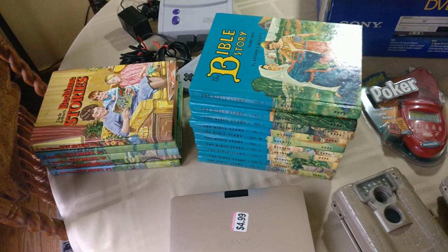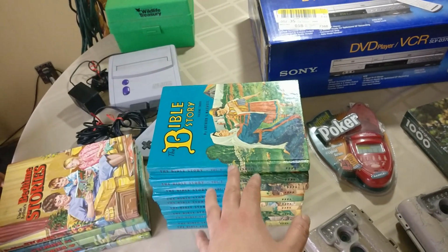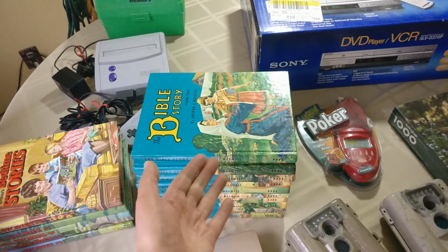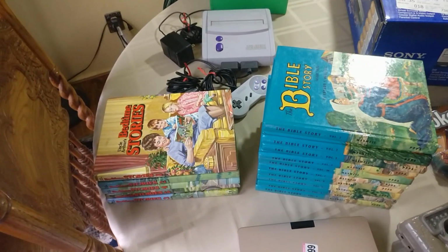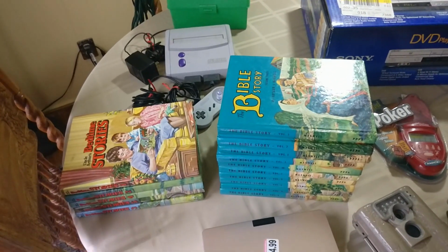And the great thing is, since I bought 10 of these and they're children's books, they're only $5. Normally 99 cents for a children's book. However, since I bought 10, I had to pay $5 for those. So $10 into all these books total, and I'll easily make $100 profit.